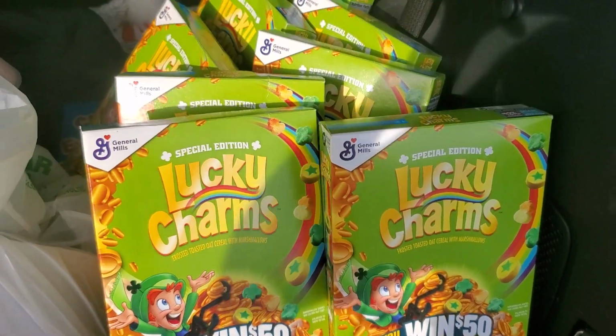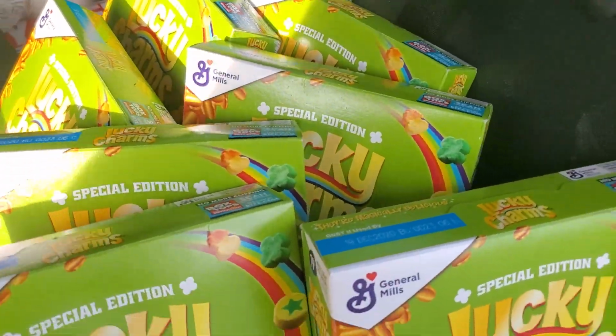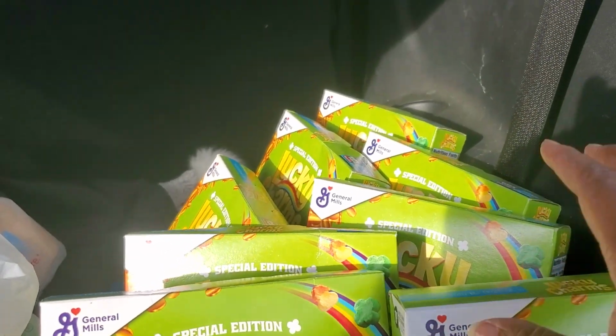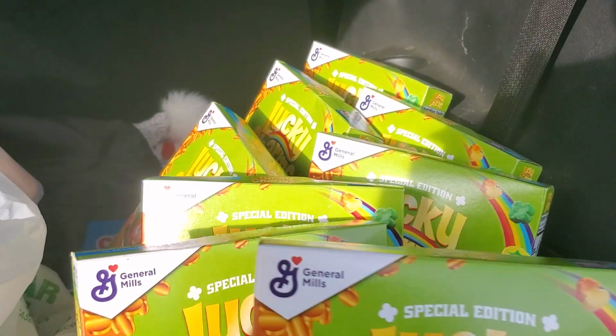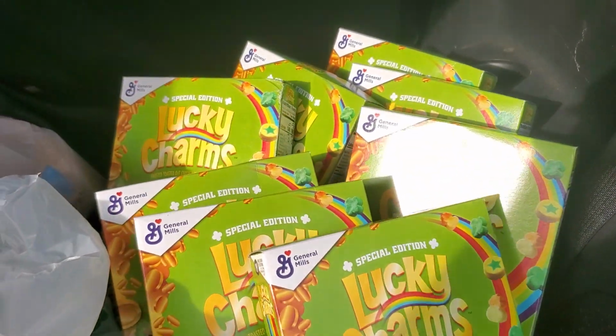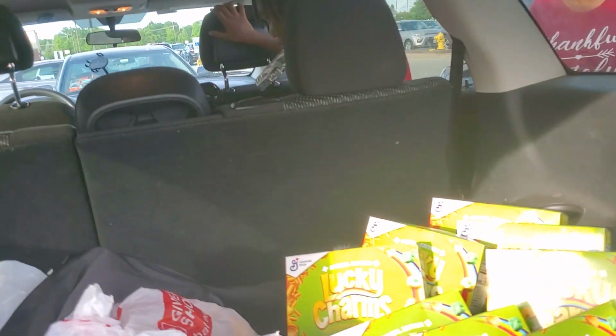Okay, guys, so I went and got the Lucky Charms. Here they are. 8 boxes, 50 cents a piece. So $4, which is fine with me. I got a lot more coupons. I'll try to hit some more stores and see if they got them.